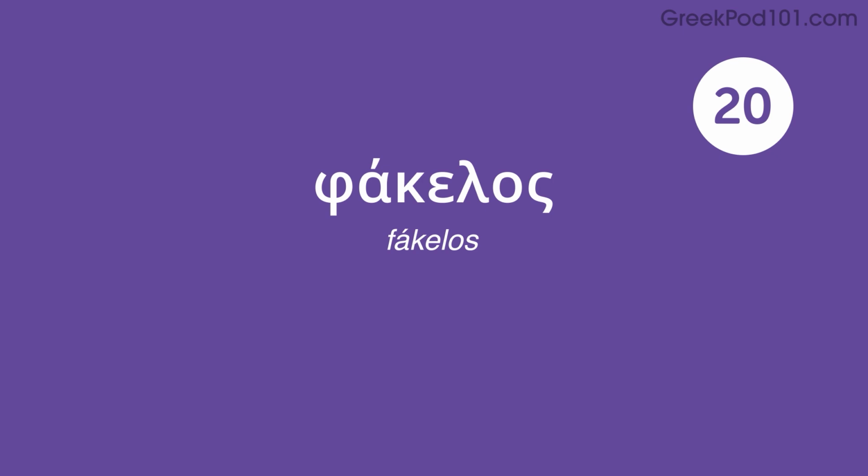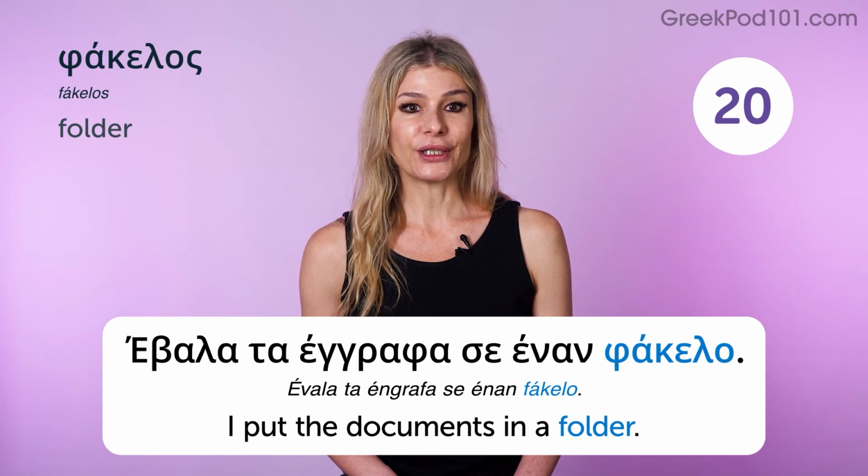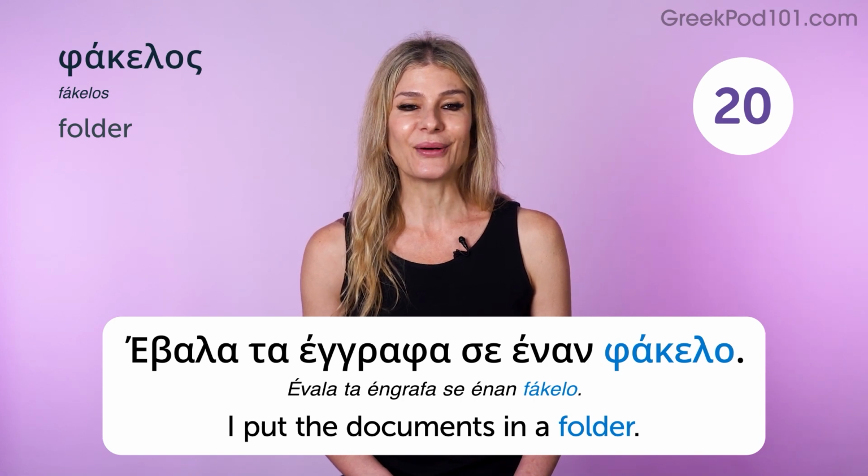Φάκελος. Folder. Έβαλα τα έγγραφα σε έναν φάκελο. I put the documents in a folder.